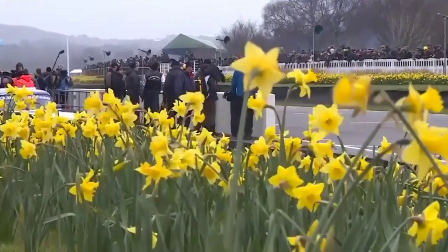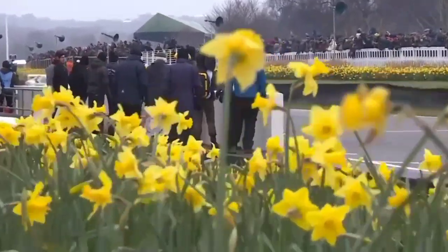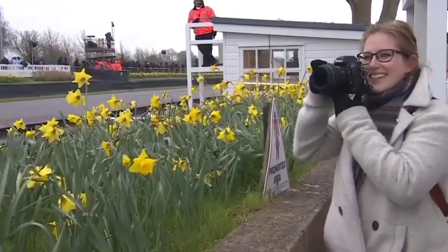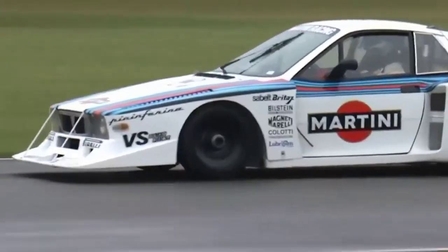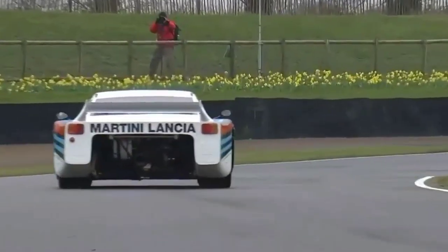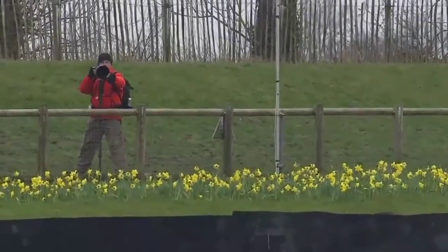Power delivery on those Lancia Stratos Monte Carlo turbos is fairly savage. Doesn't the Martini striping flatter the majority of shapes? Yeah, it does. Was that turbocharged and supercharged? Or? I think they were, weren't they? The S4 Delta was. I'm not sure about the Monte Carlo.